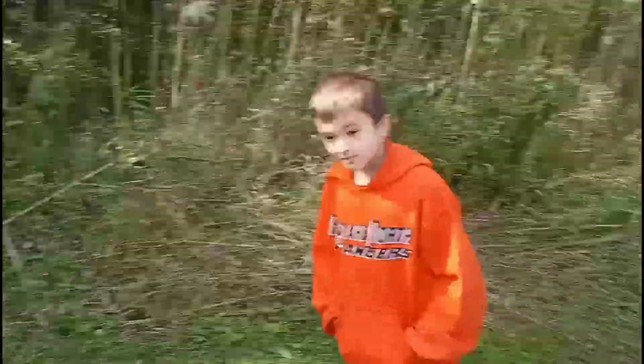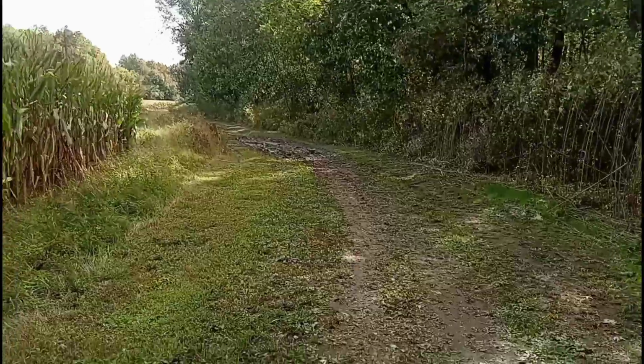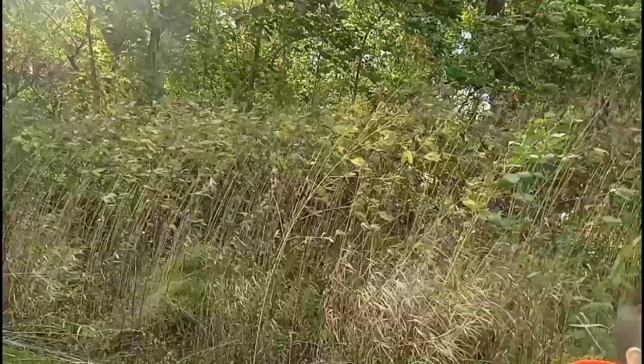Me and Jonathan are going to go walk the trail to see if we can drive through there to get to the claim today. If not, we'll just go through there somewhere.